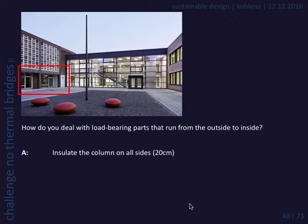So would you insulate the column on all sides, which then means that the cold has to go right through the bottom of the column into the building? It'll probably lose its momentum on the way. If you think elephants are sexy, then you'll go for A. B: leave it the way it is and hope that nothing happens. You don't get mold on the inside.